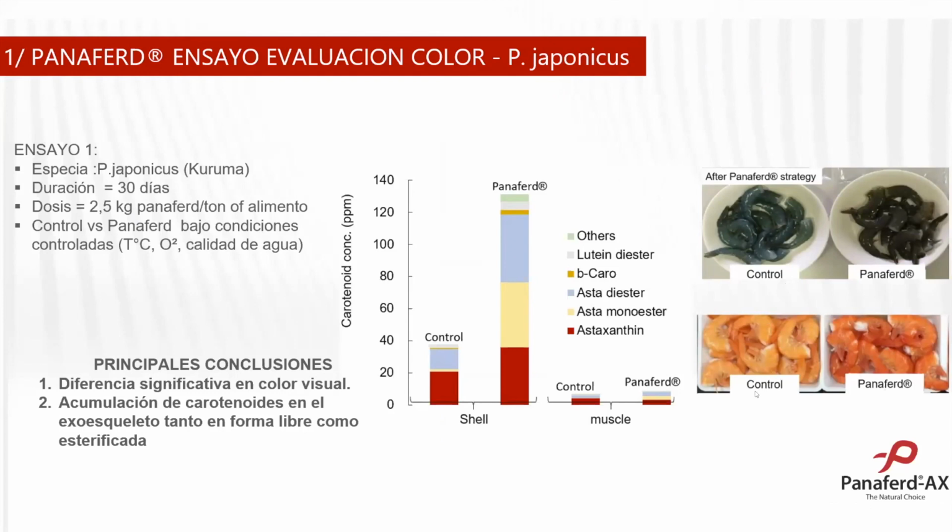And you can see here, and the picture is also very significant, the difference between the control and Panaferd. Of course, raw, you have these blue colors, very specific of the shrimp, the crustacyanin colors. And then when you cook, you get these red colors, and you can see the main difference between the two. And again, this graph shows that the main part where the carotenoids will be stored is the shell or the exoskeleton. There is a very low content of carotenoids in the muscles.